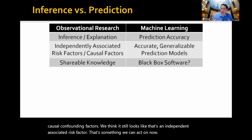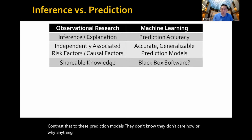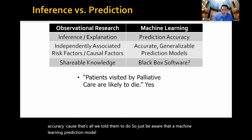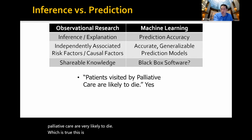Contrast that to these prediction models. They don't know, they don't care how or why anything works. All they're trying to do is get the best possible prediction accuracy, because that's all we've told them to do. So just beware that a machine learning prediction model can easily learn things like patients who've been seen by palliative care are very likely to die, which is true. This statement is absolutely true.